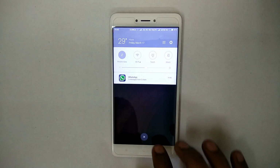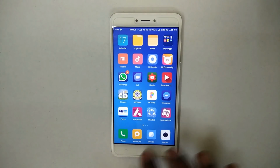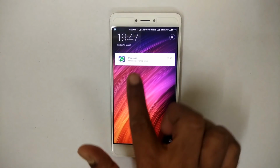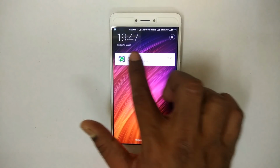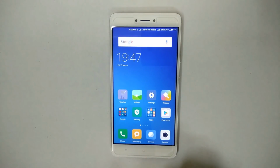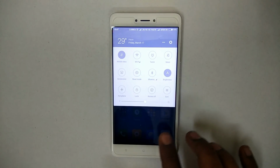All right, first things first, everything still remains the same, but then again you have the option to swipe the notifications from the lock screen. If you swipe to the right, the notification disappears like on stock Android, but if you swipe to the left, nothing happens. So finally Xiaomi have added this feature. It should have been added long back, but I'm glad at least it is there now.